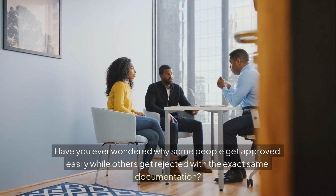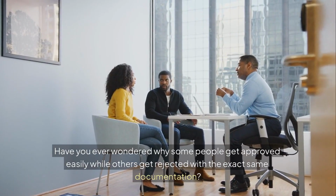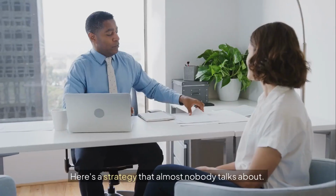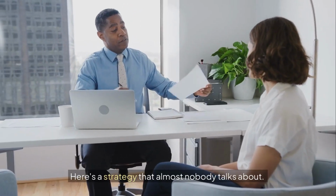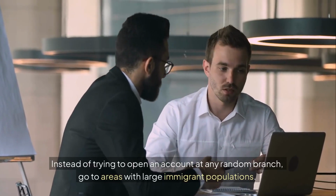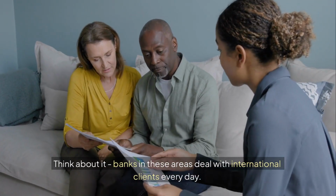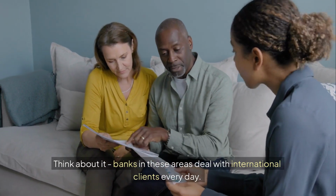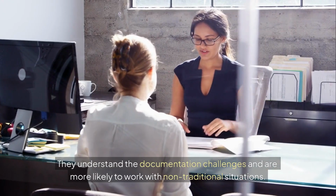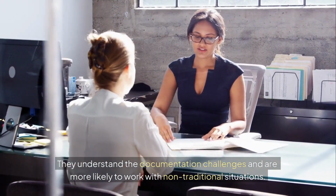Have you ever wondered why some people get approved easily while others get rejected with the exact same documentation? Here's a strategy that almost nobody talks about. Instead of trying to open an account at any random branch, go to areas with large immigrant populations. Think about it. Banks in these areas deal with international clients every day. They understand the documentation challenges and are more likely to work with non-traditional situations.